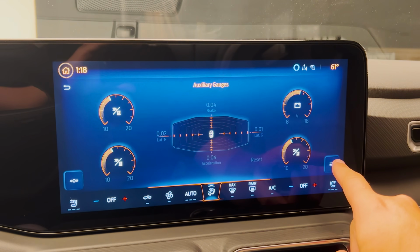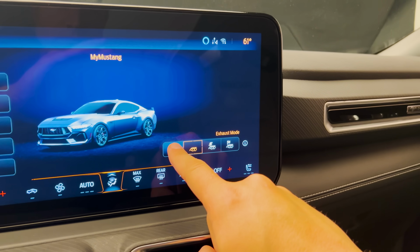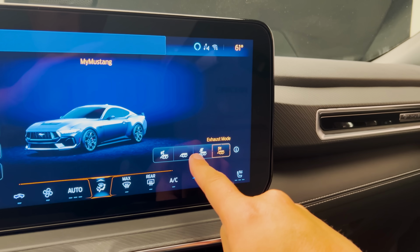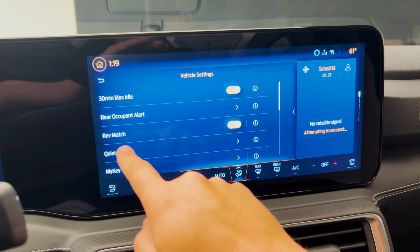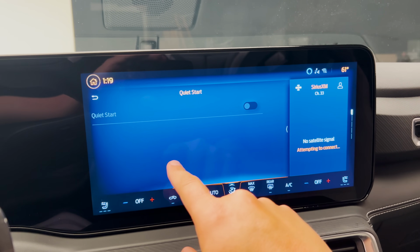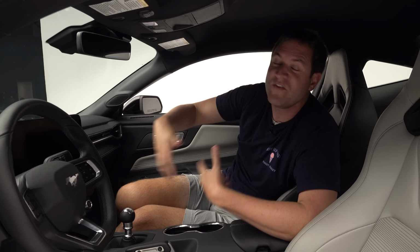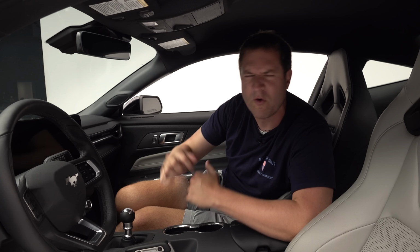Now, you can also adjust the exhaust note in this screen, and there are several different options. You have quiet, normal, sport, and performance, all different exhaust modes, and all configurable from in this screen. And speaking of the exhaust modes, one other cool feature in this center screen, you can turn on something Ford calls quiet start mode. You have this on, and when you start up the car, it will be quiet, and that way you don't wake up your neighbors and your community when you're starting up your Mustang. Then once you've backed out of your driveway and you're out on the open road, you can turn the exhaust louder to make it more exciting and fun.